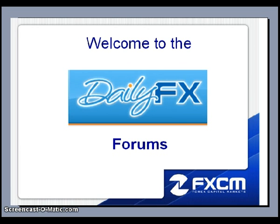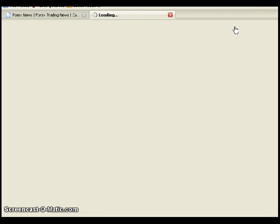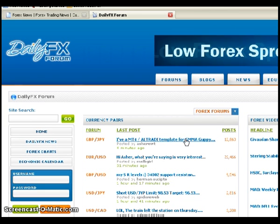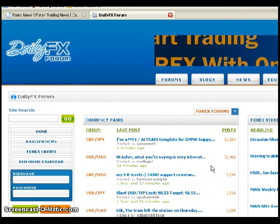So I'm just going to dive right in right now, and this is DailyFX.com, and this is usually how I navigate my way towards the forums. Obviously, it really depends on each individual how they access the forums, but this is how I do it. I go to DailyFX.com, click on the forum on top, and this brings you to the DailyFX forum homepage, which highlights the most recent posts with the subject. So if you see anything that you're interested in, you can obviously click.